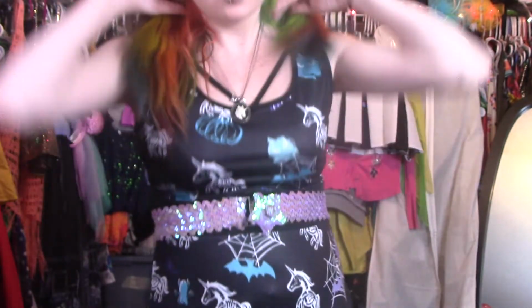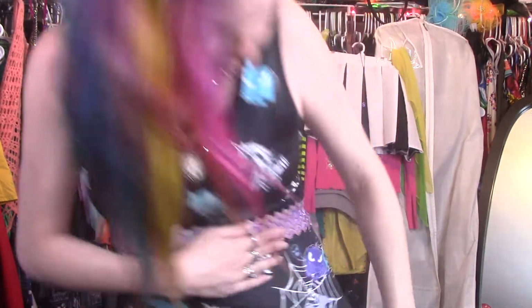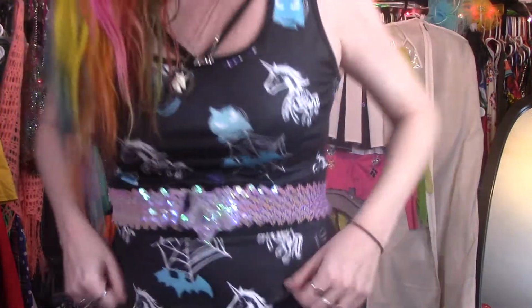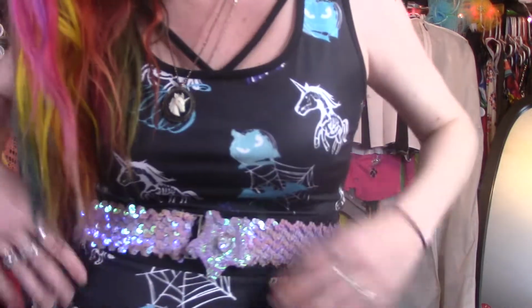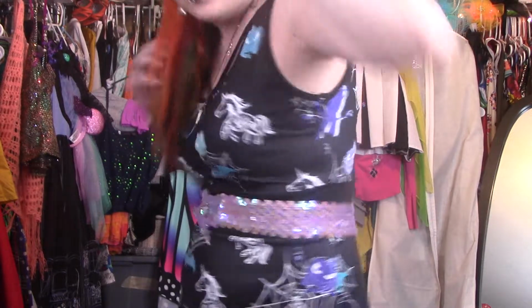And the dress is super cute. It's two of my favorite things, unicorns and bats and such. I mean spiderwebs and bats. And this dress is from Dress Lily. I'm not sure if it's still available. If it is, I'll link it down below. And this belt is from a dollar store, I believe, eons ago. I'm not sure where to find a belt like this.